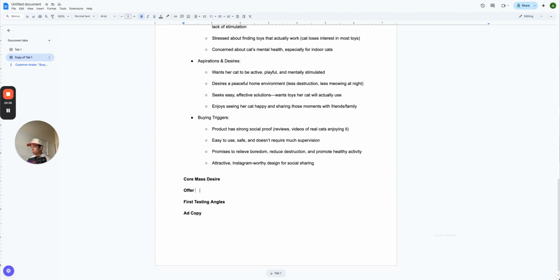In terms of the offer, super duper easy. Whenever you're testing a product for the first time, especially if your main goal is how can I get up and running as quickly as possible, just copy your competitors and make it better. So our competitor is doing buy one, get one free. We're going to make ours even better by doing buy one, get one free plus free shipping plus money back. Actually, won't do a money back guarantee. Yeah, well, actually, forget it. Let's do it. 30-day money back guarantee plus free gift.